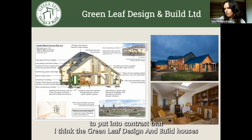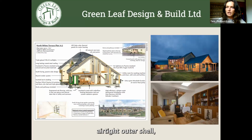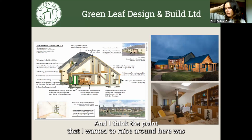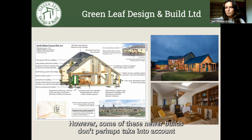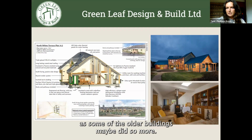To put this into contrast, the Greenleaf Design and Build houses are all done to passive house standards with a controlled atmosphere and airtight outer shell, which is quite different to the breathing wall technology of the past. The point I wanted to raise is that over time they are more energy efficient and need the least outside input. However, some of these newer builds don't perhaps take into account the embodied carbon or embodied energy of all the building materials, as some of the older buildings maybe did more.